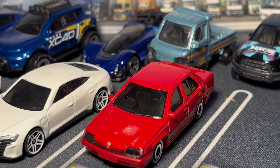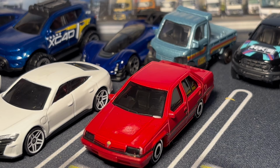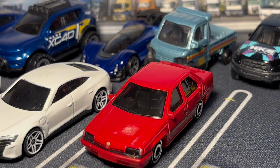So that was Mix B or B case. For C case, I have a couple C case models. I don't know what's C case and what's not because I got everything from D case. Everything here is labeled D case, but I'm pretty sure a couple of these came from C case. I still need the R30 from C case. So I have not been able to find that yet.